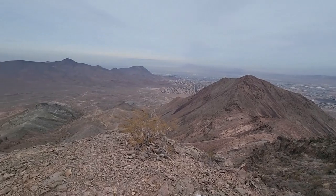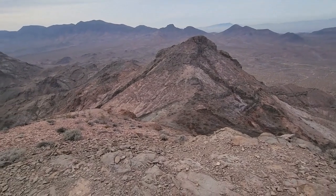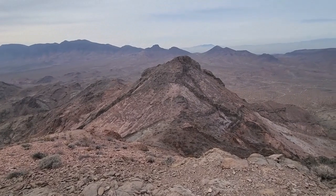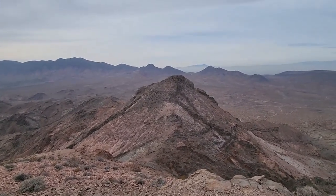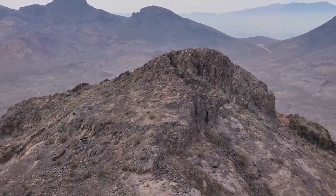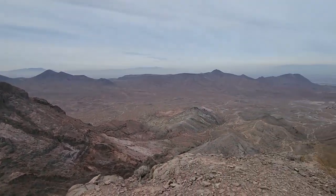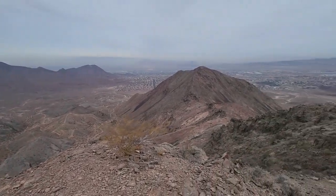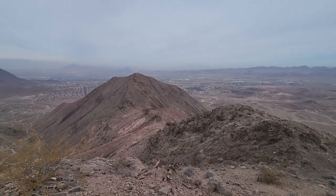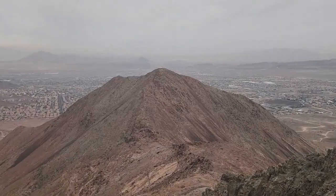And then just a look between the Queen we're standing on, there's the saddle below. On the map, it doesn't look as challenging as it actually was. A lot of loose rock and exposure. So yeah, there you have it. So here we go, descending the Queen, heading toward that bump in the middle between the Queen and the King, and then on up to the King and then down the other side.